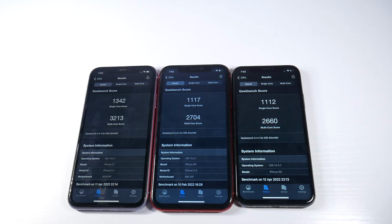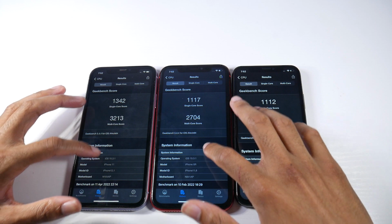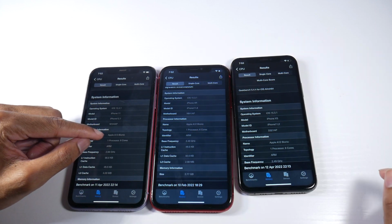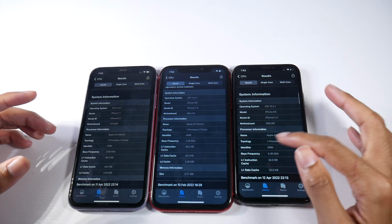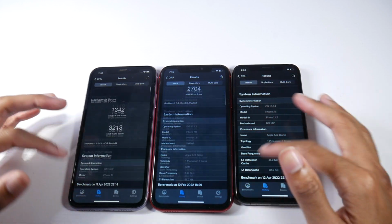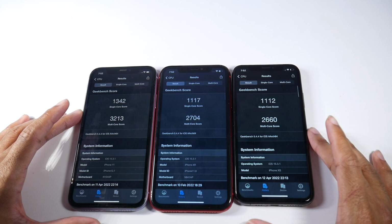All right, so let's go ahead and talk about speed and performance. You will be surprised that all of these phones are pretty similar in speed and performance. So we can see that the iPhone 11 has the Apple A13 chip, and then you have the A12 chip on the 10S and the 10R. So you have the same chips on these two phones.